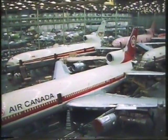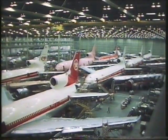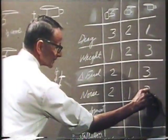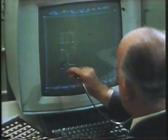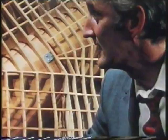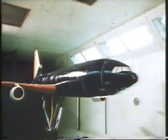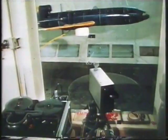The main assembly building affords more than 868,000 square feet of working space, large enough for production of future transports, twice the size of the TriStar. Long before aircraft production began, years of research, testing, and evaluation were translated into today's final TriStar design. 66 different configurations were considered, and over 20,000 hours of testing in 7 different wind tunnels, both low and high speed, helped to establish the most efficient aerodynamic configuration.